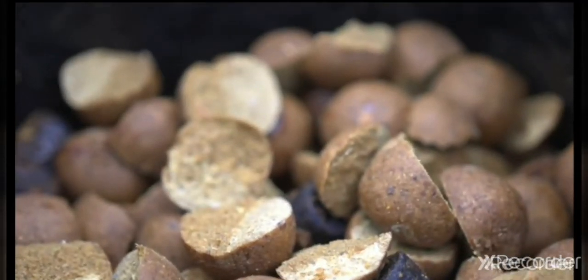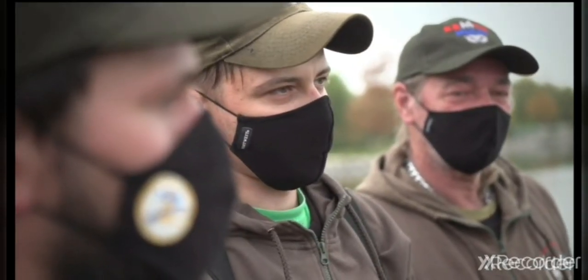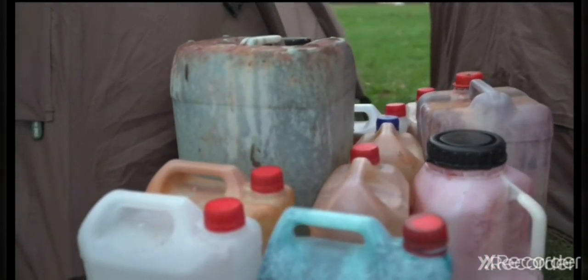We are using 20 to 24 mil boilies called Calypso. This is a robin red boilie. And we are also using krill squid boilies with a fish base and an orange chili boilie as well, which gives a piquant flavor to our feed.